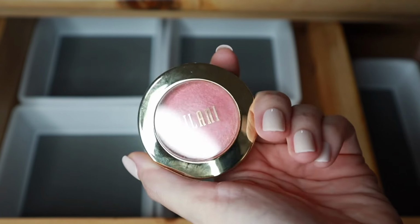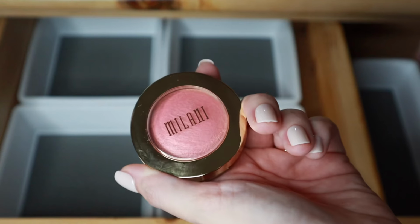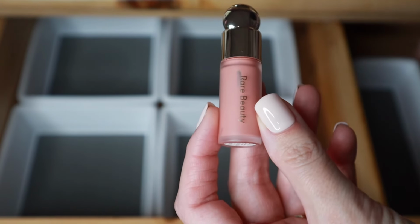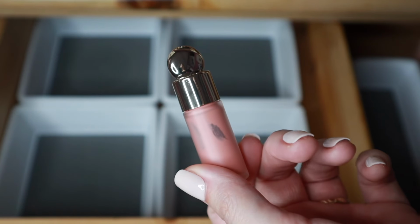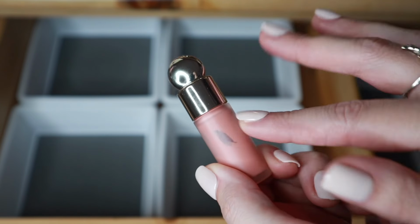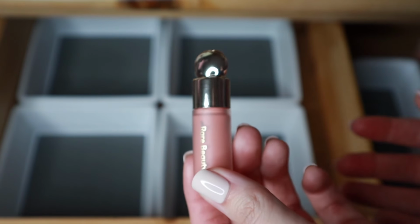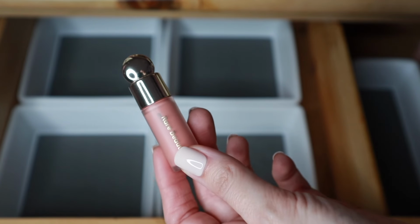I already have the new packaging with this, so I'm just going to be going ahead and letting this one go. This little mini of Bliss from Rare Beauty, it's time to let this one go. It's dried out, and I've used it a ton. As you can see, I had to start scraping the sides. I had taken the stopper out, but it's dried out now, so it's time for this one to be tossed.